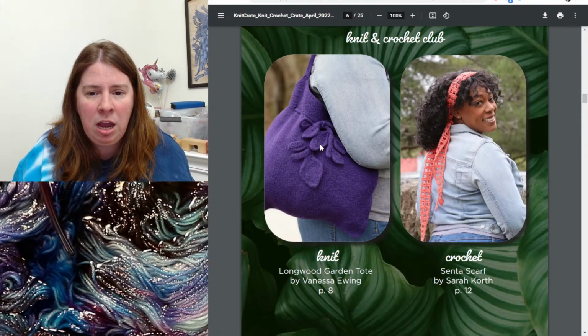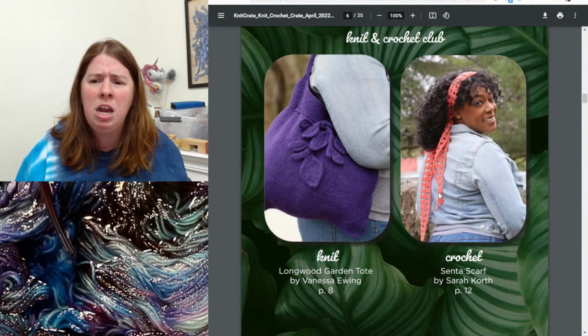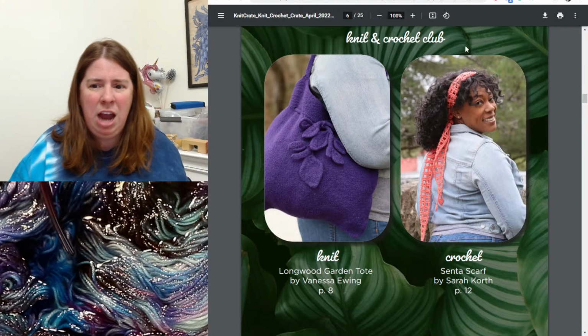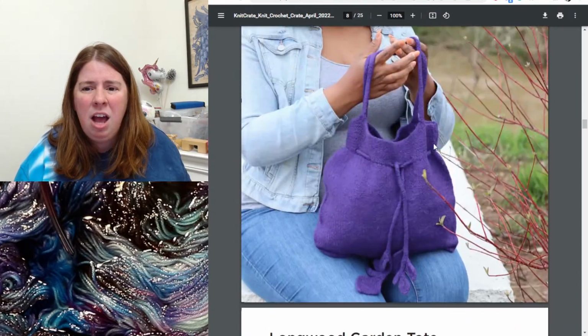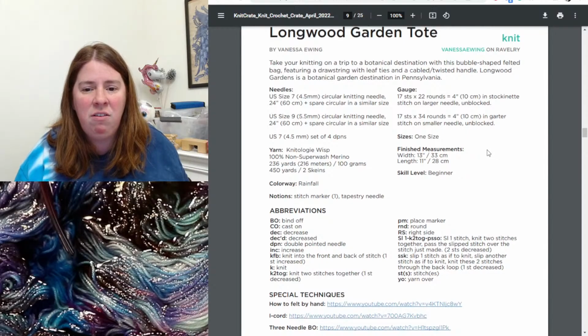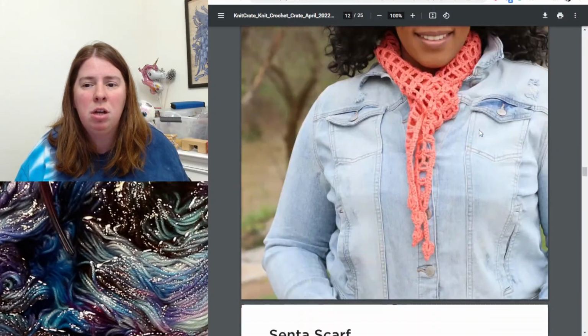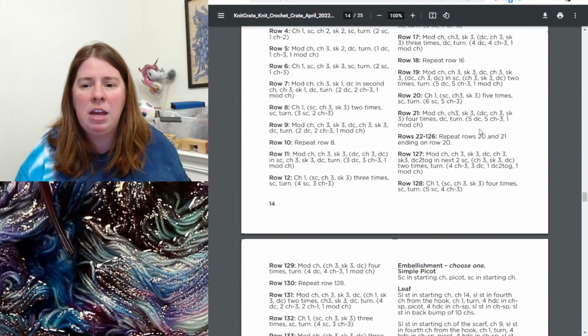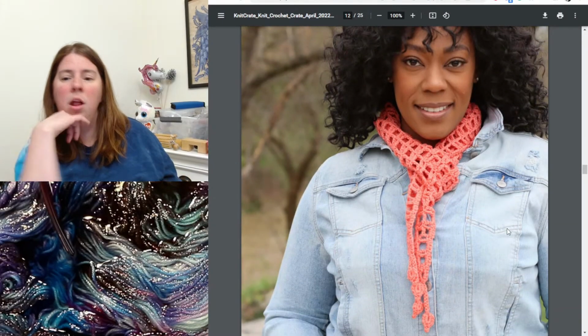So Vanessa Ewing, this is the Longwood Garden Tote, which is adorable. And then there's this crochet Centra scarf, which is also really cute. And I like it just as a head accessory. I think this isn't my color, but I like that a lot. The tote is adorable. I haven't felted something in ages, but that's super, super cute. And I want to see another picture of the scarf, which there isn't one, but the scarf is adorable.